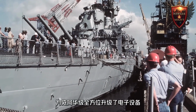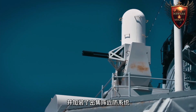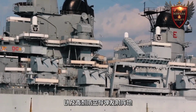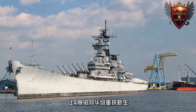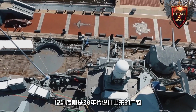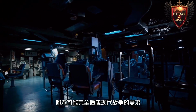Each ship was comprehensively upgraded with electronic systems and fitted with CIWS defense systems, Tomahawk cruise missiles, Harpoon anti-ship missiles, and Stinger surface-to-air missile launchers. These upgrades gave the Iowa-class ships new life and returned them to active service. However, these battleships were ultimately products of the 1930s. No matter how much they were upgraded, they could never fully meet the needs of modern warfare.